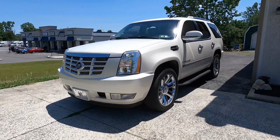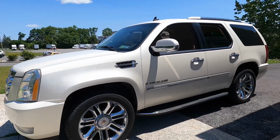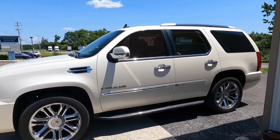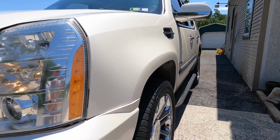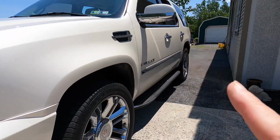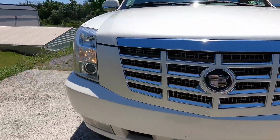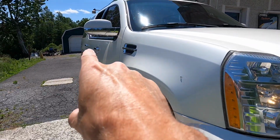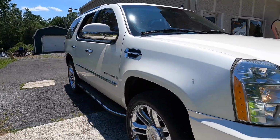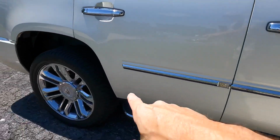I'll show you what we picked up. This is what we ended up with. One of the few vehicles where bidding actually met the reserve and they let the vehicle go. And this one we can make some profit on. It's an '07 Cadillac Escalade. It's rather straight. It does have some dings here and there throughout the panels, but no rust. Paint is in decent condition. Factory 20s, pearl white. It runs good. And air conditioning is ice cold, and we're off to a good start here.